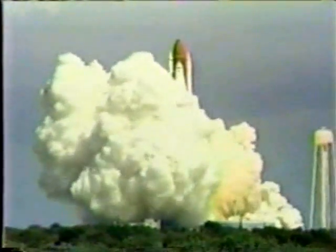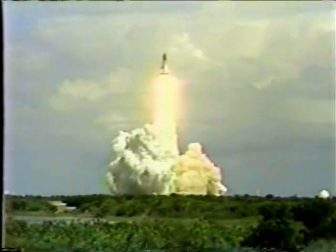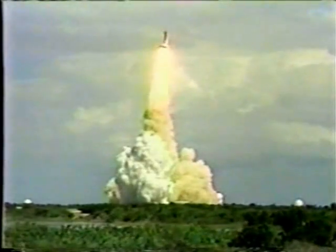Liftoff. Americans return to space as Discovery clears the tower. Roger, roll, Discovery. Crew confirms roll program. Houston now controlling.